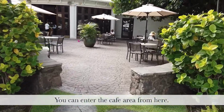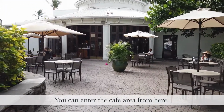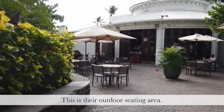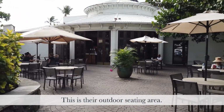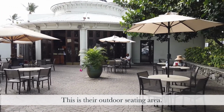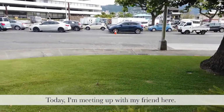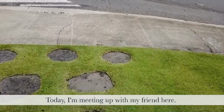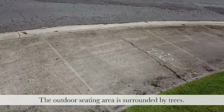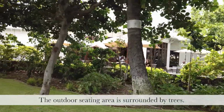You can enter the cafe area from here. This is their outdoor seating area. Today, I'm meeting up with my friend here. The outdoor seating area is surrounded by trees.